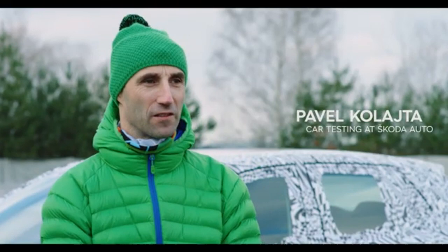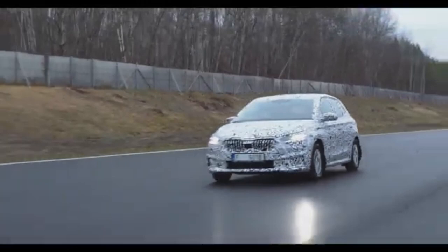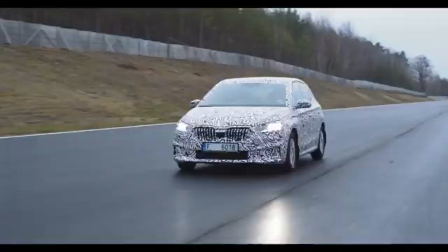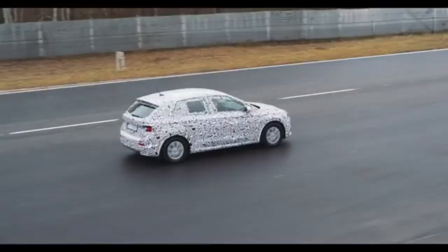Vehicle testing plays an essential part in the development process, despite the huge expansion of simulation methods. We have to be sure that our cars fulfill requirements, not only homologation requirements, but also our demanding standards.